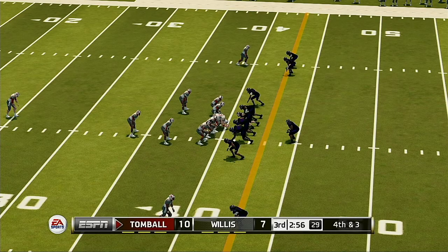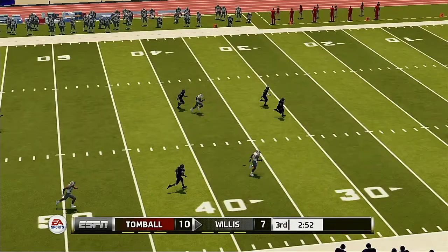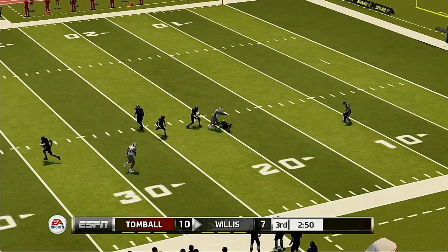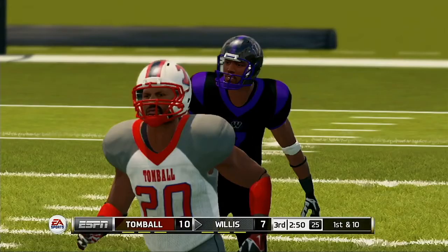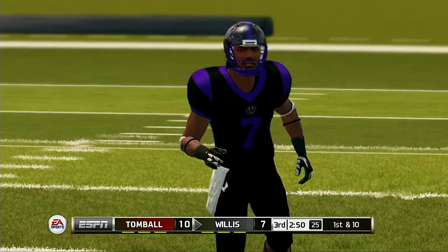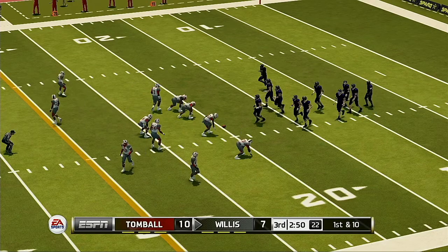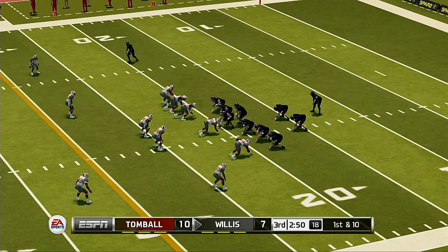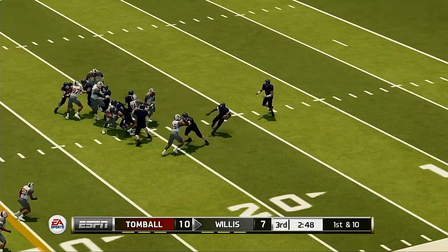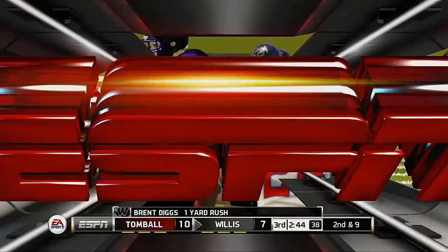Fernandez is back deep to return. There just wasn't anywhere for him to go. Sure, he didn't go backwards, but this return could have been a lot worse. This deficit can be easily overcome, sure. But they have to be thinking if they don't get something going on this series, the burden is going to be felt by their defense. And he's leveled at the 21-yard line.